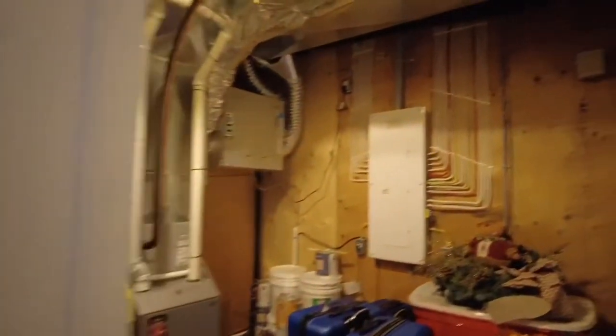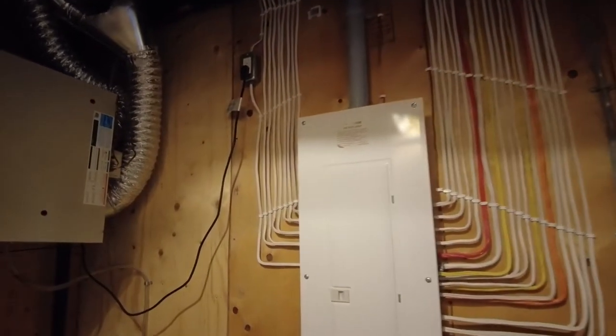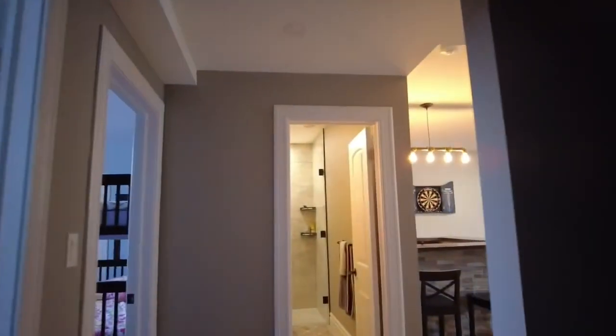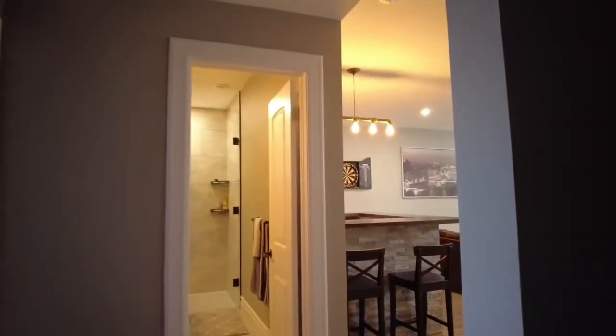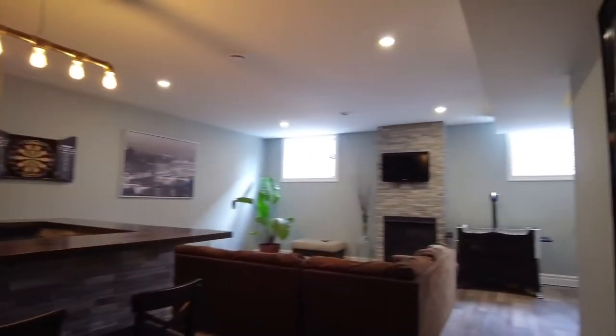The mechanical room has your on-demand hot water heater. Look at the meticulous work in that electrical work. The HRV unit and the furnace. All your gas hookups. It's a beautiful home, folks. All right, we're gonna pause it here and we'll be right back with a recap.